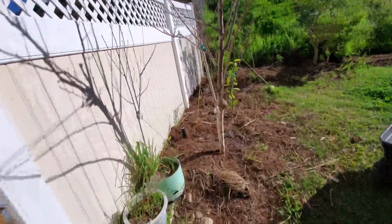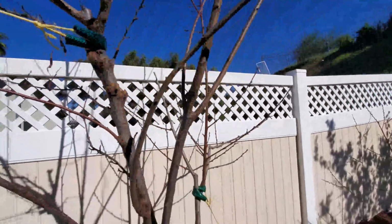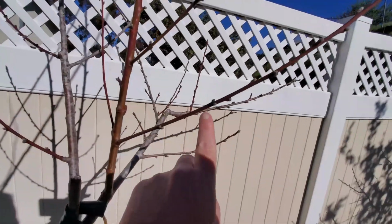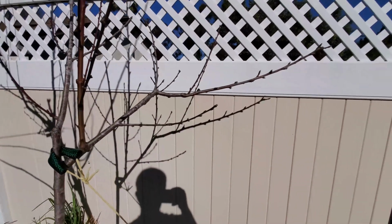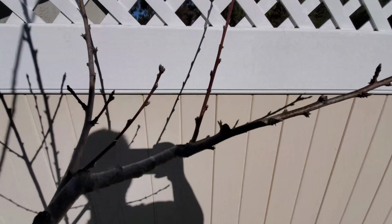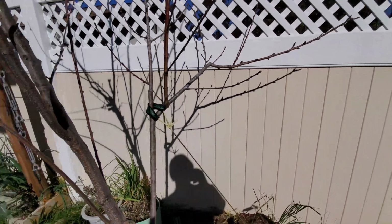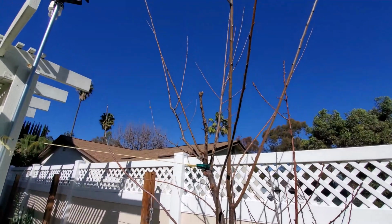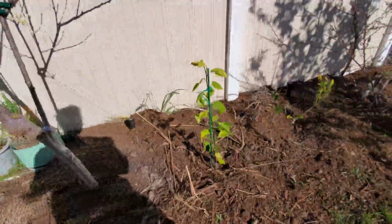Some of the things I wanted to show you: coming over here to the peach variety, you can see we are already starting to get some growth, and this tree is starting to wake up. Even more so, you can see the growth coming in right there. So that's on the peach side. I'm looking up at the plum side. The plum side doesn't seem to be quite waking up yet, but let's come on around.